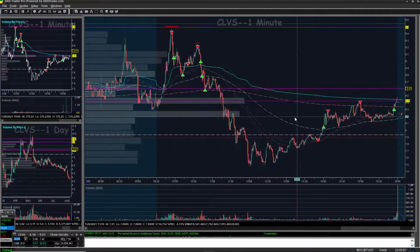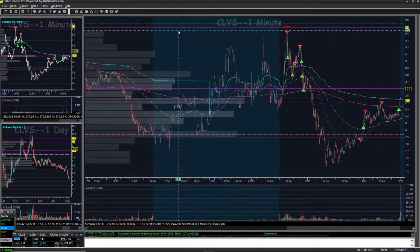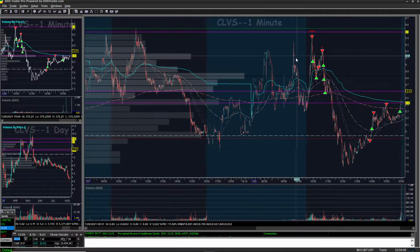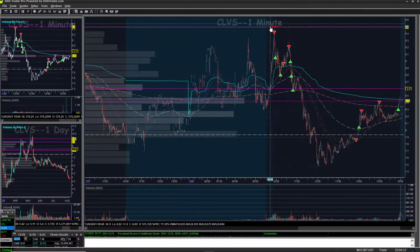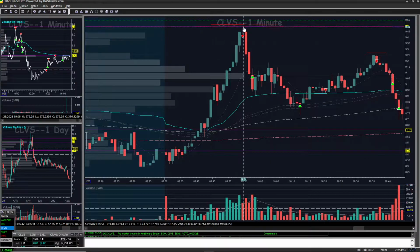CLVS, this was my best trade of the day. Caught a couple of beautiful entries against previous day high. As you can see, we topped out around 955, but this level was in play, and that's the one that I just kind of took in between there. And we also had quite a bit of liquidity up above. So I did take a short as we're kind of rejecting that level. So we reject it as we're coming back.